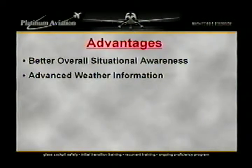Which comes to the next point about advanced weather information. It has not only the weather radar and the NEXRAD weather, but for the IFR pilots and people going on cross countries, you have the winds aloft forecast, temperatures, and freezing levels. They also show AIRMETs, SIGMETs, and convective SIGMETs, and you can zoom out the maps to see the weather, the NEXRAD weather, and the AIRMETs and SIGMETs all over the country on the main moving map screen.